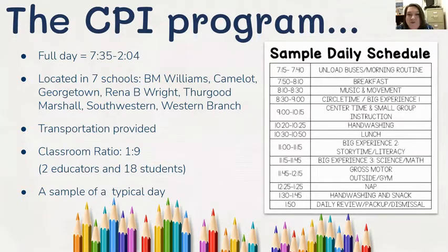As for the classroom, I'm proud to say that CPI has a 1-to-9 ratio, meaning that there are 18 students in a class with 2 highly qualified educators, a teacher and a teacher assistant. On the side of the screen, I have a sample schedule to show you an example of a typical day.